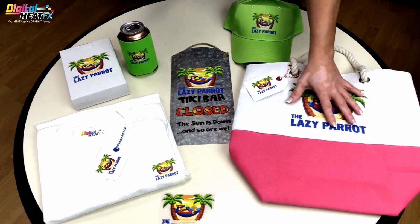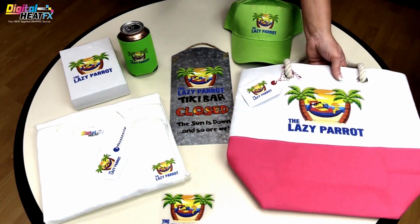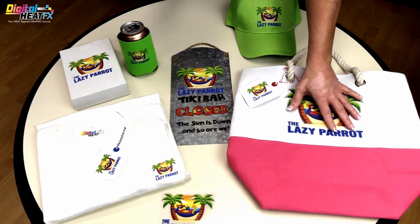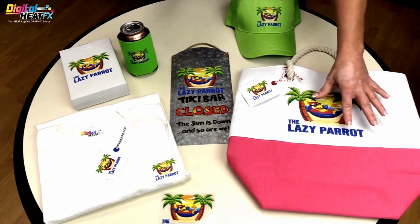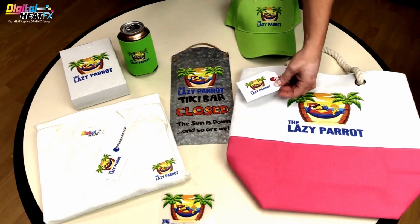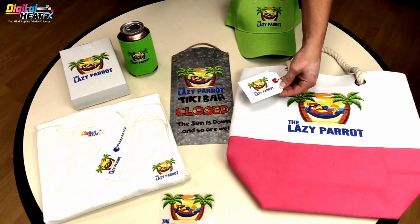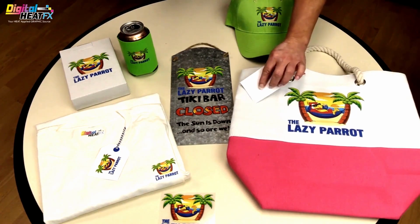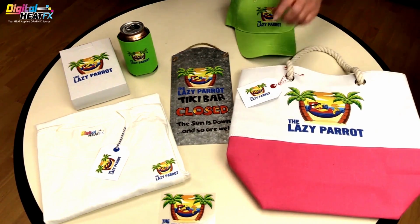So let's say this bag example, nice canvas bag, nice rope. This bag was, the transfer was 50 cents and the total to make it was $5.50. So my cost was $5.50 on this. The tags were 10 cents a piece, 10 cents for a transfer, 20 cents, and that can also be used as my pricing.